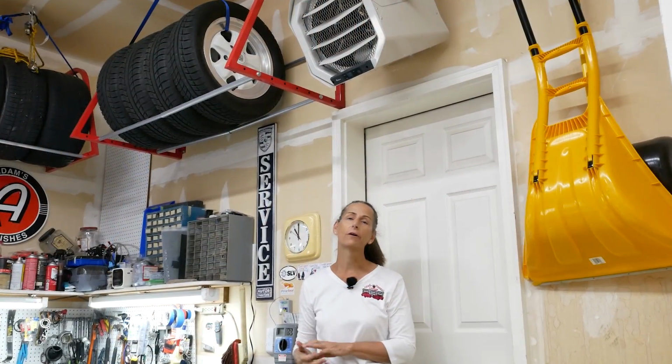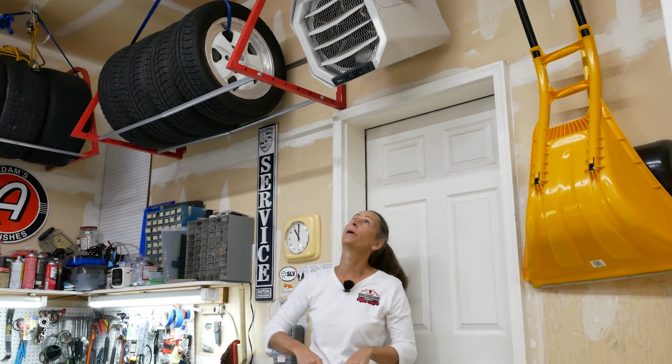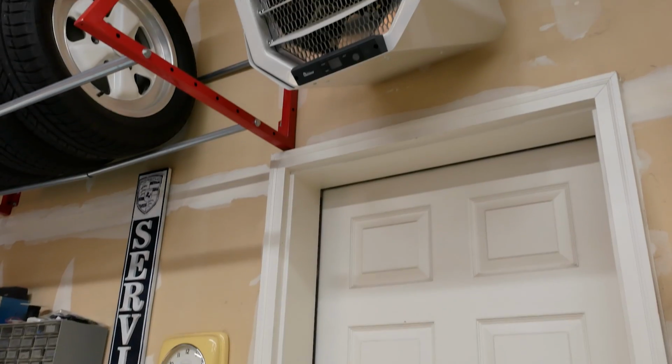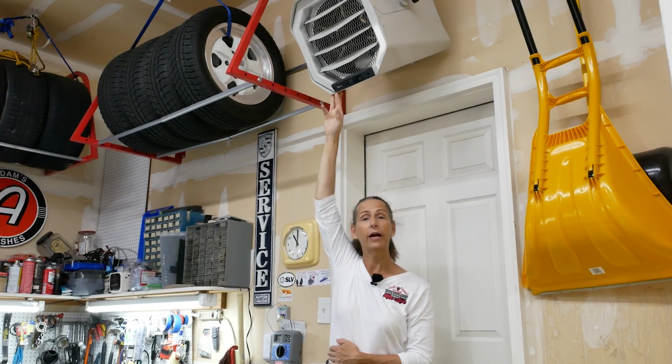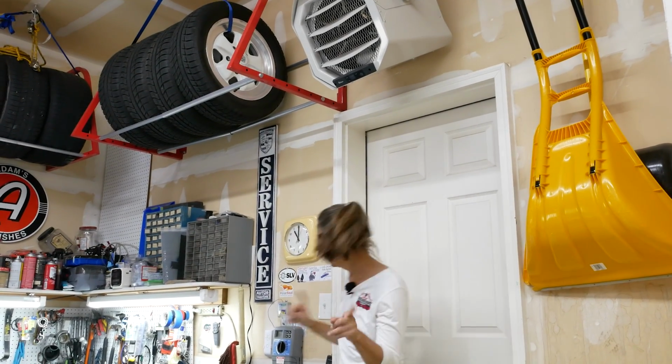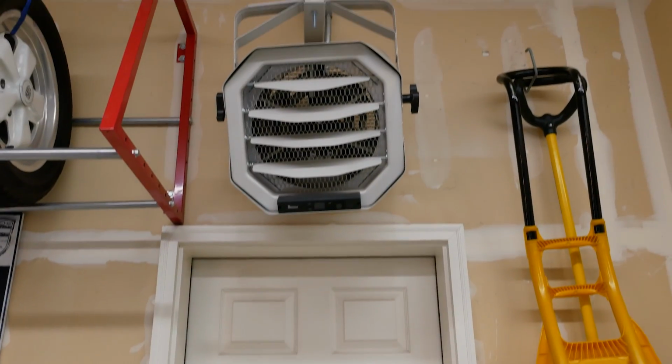And when you're working in the garage, you're wanting to be as comfortable as possible. So that's why we installed this bad boy. This is a 220 volt garage heater. This thing works great. It's got a thermostat, and check this out. It's even got a remote with it as well, so I can just come out here and set it.